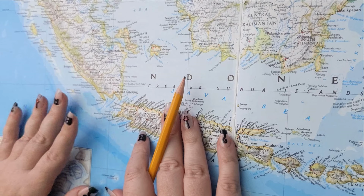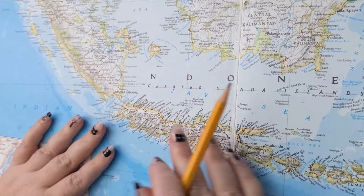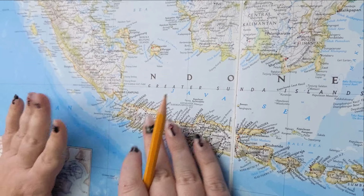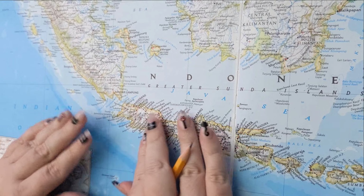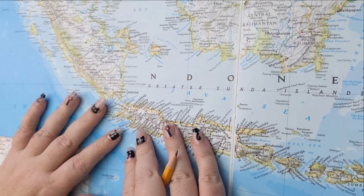Okay, I have to try to get this name. From the 4th to 7th centuries, this area of Java was ruled by the Tarumanagara kingdom. Nailed it. The Tarumanagara kingdom was a Hindu kingdom. And it was sometime around that period that international trade began in this area.